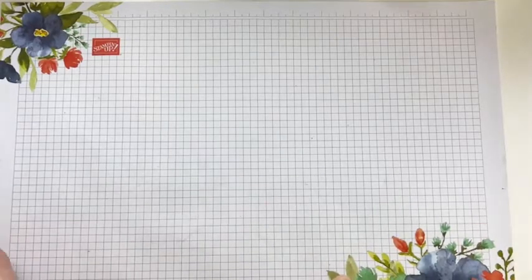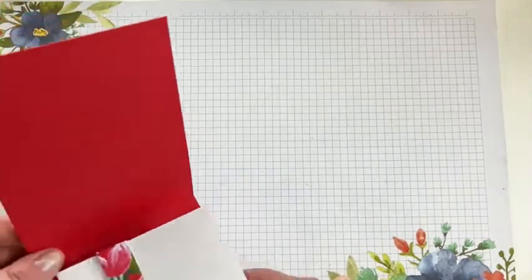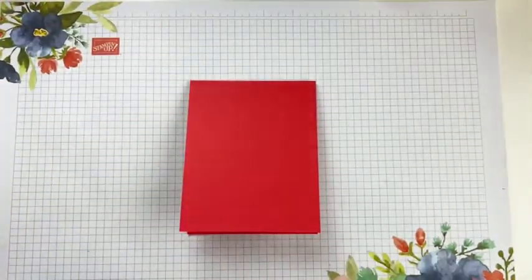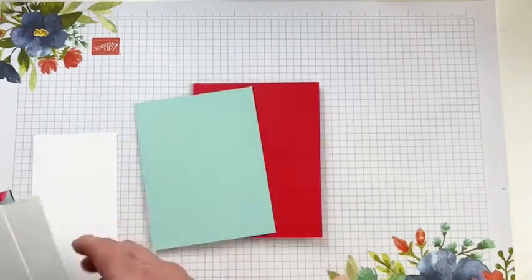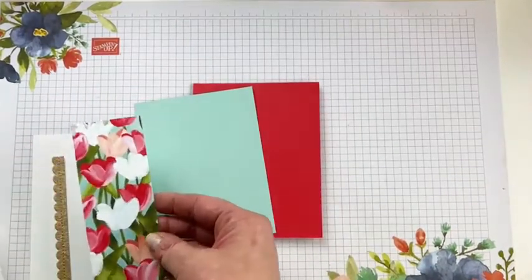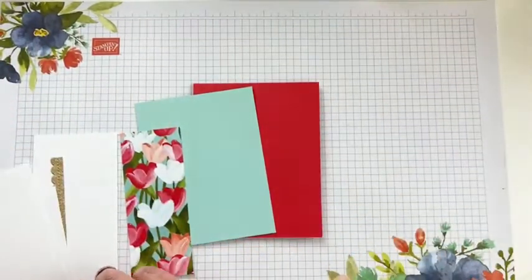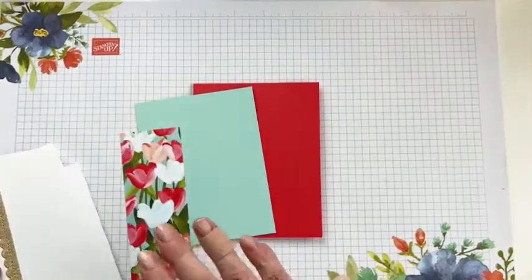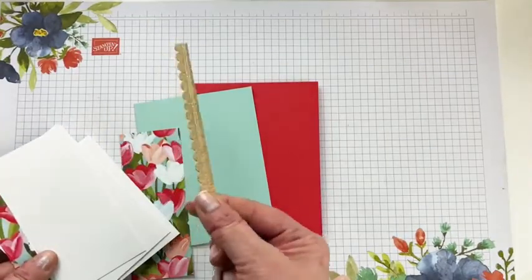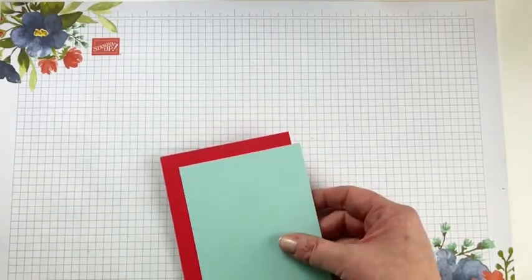Let's get cracking, guys. Here we go. I have everything cut. So we are going to use a color palette of Poppy Parade, Pool Party, Pear Pizzazz. Remember, we have to say Pear Pizzazz with jazz hands. And Early Espresso. I'm going to sprinkle in some basic white today, and I also have a little bit of brushed gold foil. So we're going to go ahead and get started.